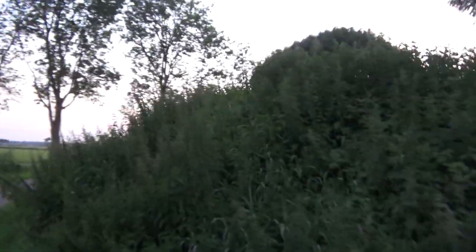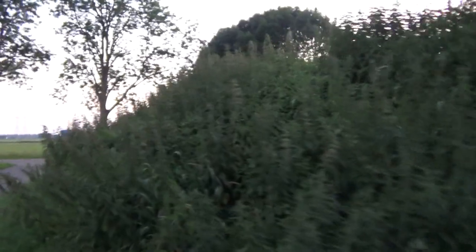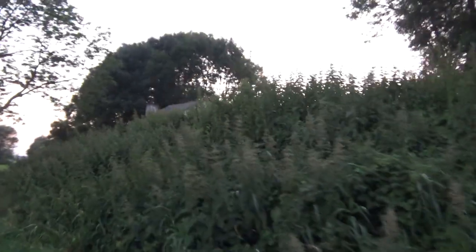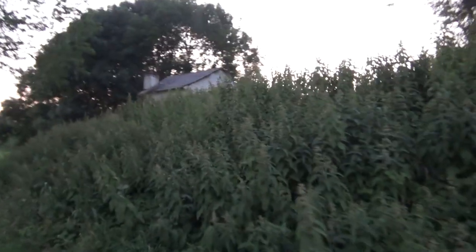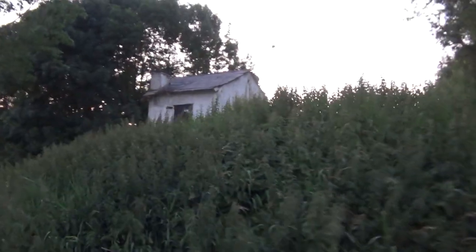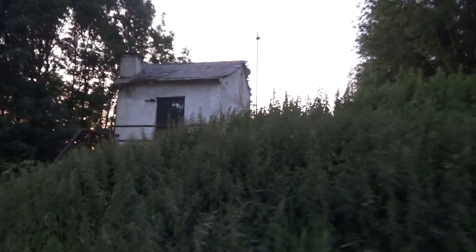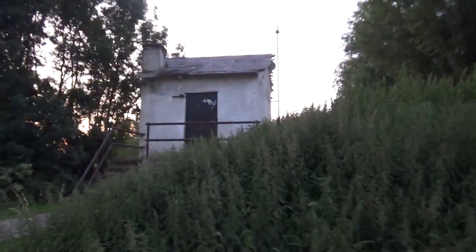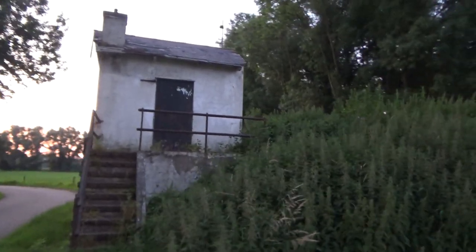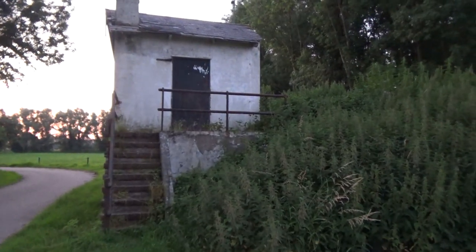After this corner we shall arrive at the place. You can see how bad the roof is. It's very damaged. It's very small. It even has a house number. We really don't know what it is, but we thought it was very interesting to show you guys this magnificent little place which we stumbled across on our route to work. And here it is. Very, very tiny.